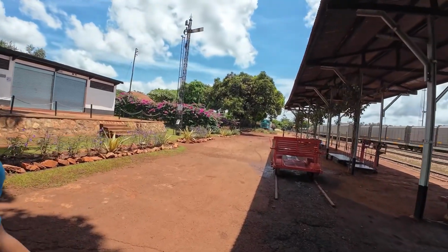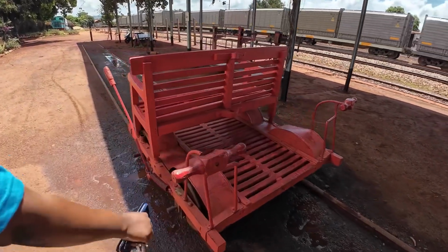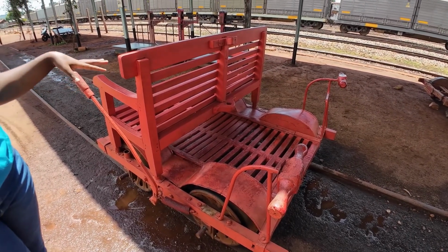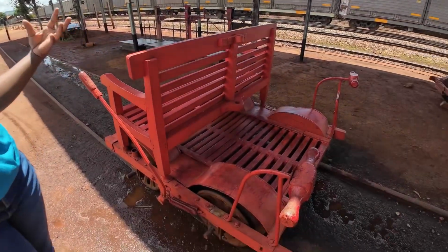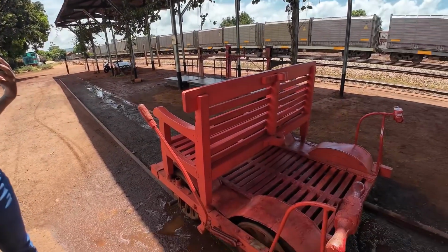Wow. So we have this inspection trolley. This being an inspection trolley, the inspectors who were whites would sit on it and the Africans would push them. As they sat, they were supervising railway construction. Yes, the Africans were the ones to push the whites, and it would be pushed for miles.